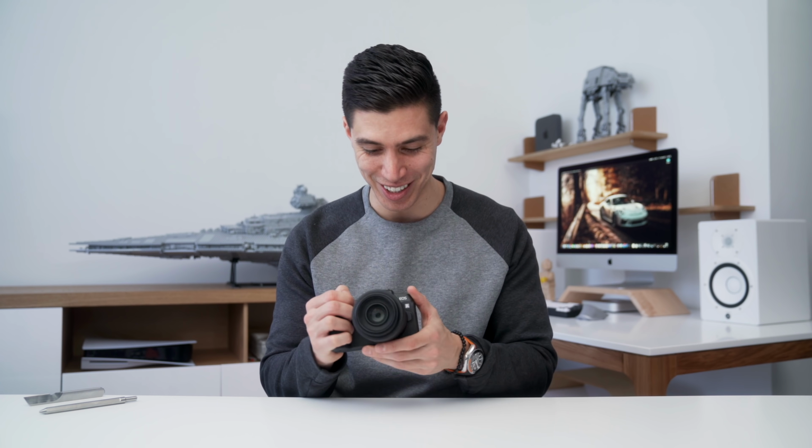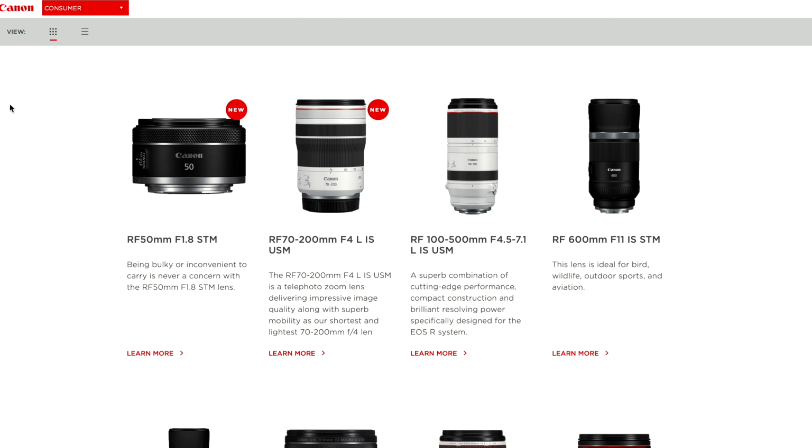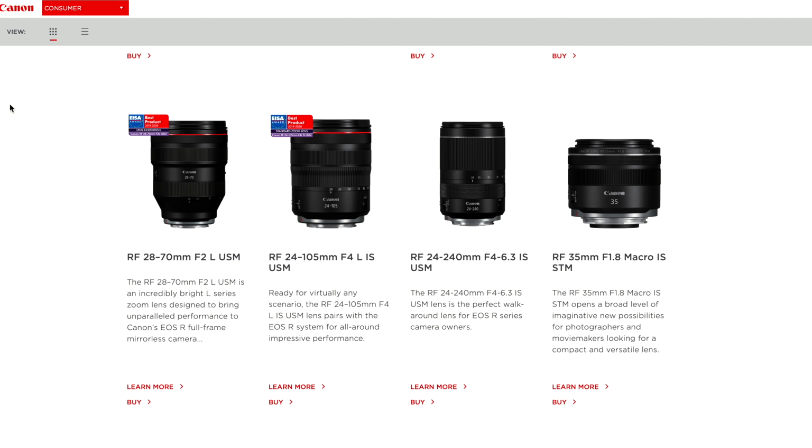Hopefully you guys are still team Sony, but if you do like the Canon color science, or if you are invested into some of the lenses, their R line has just gotten so much better. I love that Canon is switching now into that mirrorless game. They've really crushed it in the past couple of years.